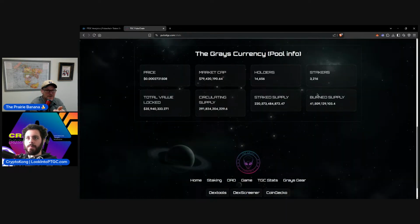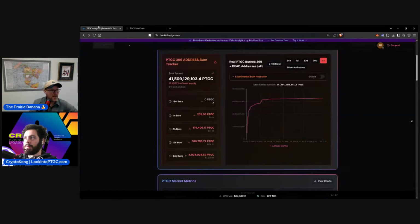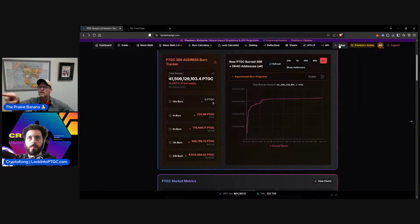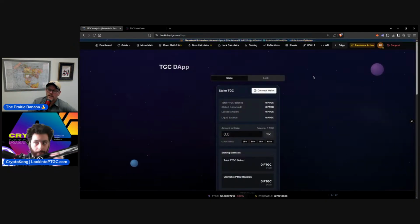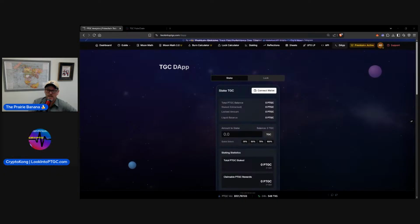It's the DAP I use. And here's a nugget for everybody that's watching or listening: the DAP is free, correct? Yeah, it would be free. It's on the right-hand side. Like I have locking ladders. If I use pulsetgc.com and I want to claim my rewards, I have to claim them individually. But on your site, Kong, I can claim them all at the same time, which is really sweet.